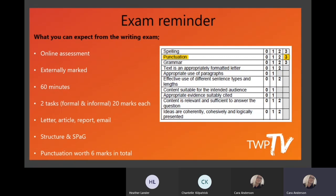So obviously they will give you something to reply to. Make sure you follow that scheme and you reply to it, and don't go off and start talking about things that aren't in what they've asked you to do. And your ideas need to be presented logically.